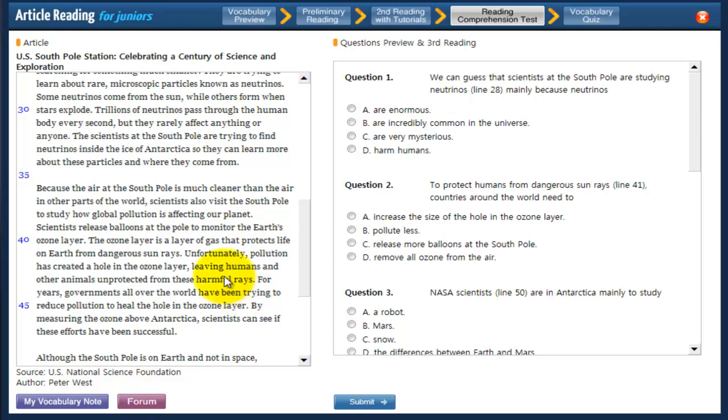It looks like it's the hole in the ozone layer. And what's causing the hole in the ozone layer? Pollution. So apparently, what we need to do is make the pollution go down, and that will make the hole in the ozone layer stop getting larger and possibly get smaller too. So let's see. Do we need to increase the size of the hole in the ozone layer? No, that's the opposite, because that hole is letting in bad stuff.